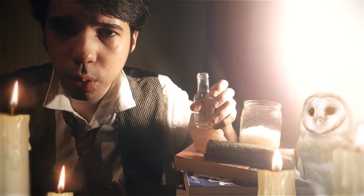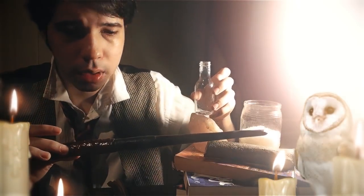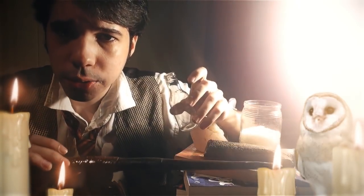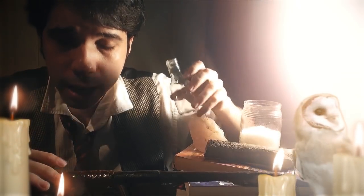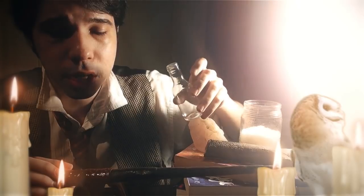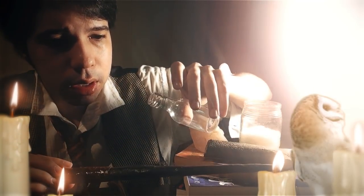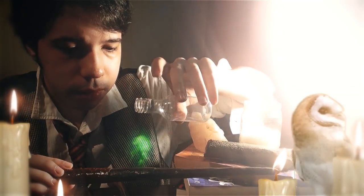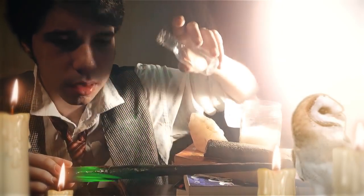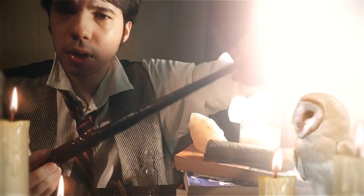For example, this one, it was made yesterday, and to enhance its magical properties, we are going to just use 2 drops of this. You see?